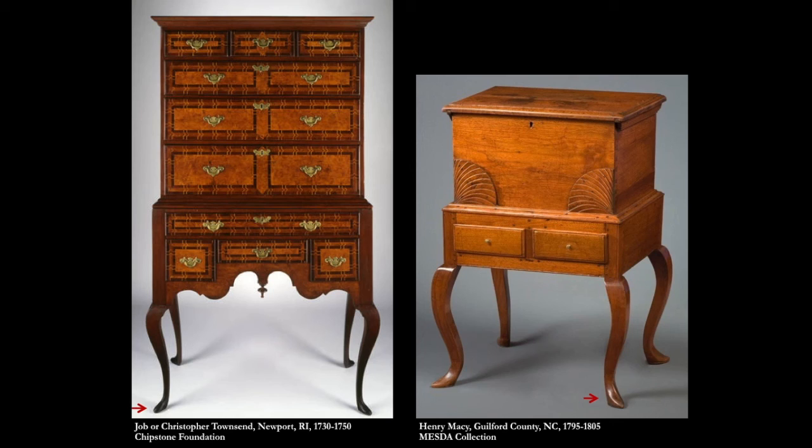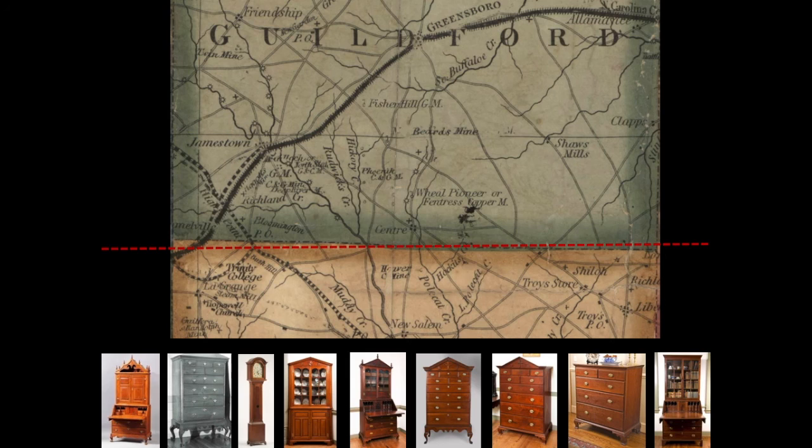And in fact, if you pick up Dennis's book, there is another piece made by Christopher Townsend in Newport of a very plain style, but the same form with the same slipper feet, but that has a Nantucket provenance. It belonged to a Nantucket family. So this is really the cabriole foot form that Jemima Macy would have known at the very time she was marrying Thomas Pierce at New Garden Meeting in 1775.